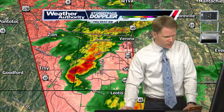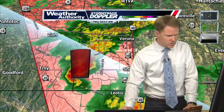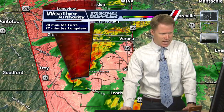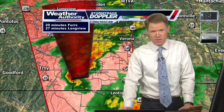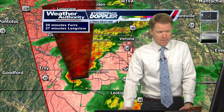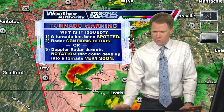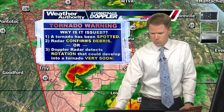So at about 20 to 30 miles per hour, the first of these storms, we're talking straddling the Pontotoc and Lee County line, the Longview community, 27 minutes for there, the first community in about 20 minutes for you moving northward. All the information that we have tells us that we have rotation that at some point could lead to the development of a tornado, but at this point we are just dealing with the possibility, thankfully, and not confirmation out of these, so something we'll have to continue to watch.